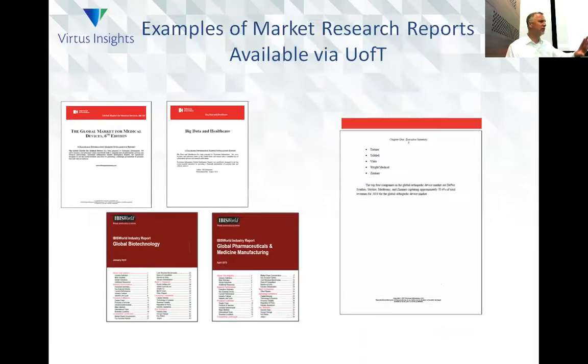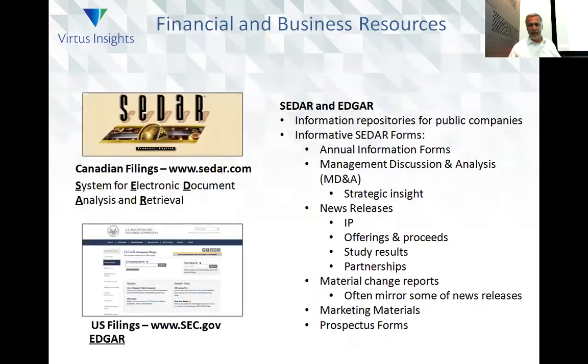I think I just have a few slides left. And CEDAR and EDGAR are also very popular. These are websites that public companies have to report through. CEDAR is the System for Electronic Document Analysis and Retrieval. So you can get all their public and financial information through these search engines because it's publicly available.